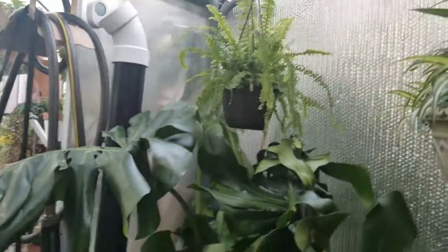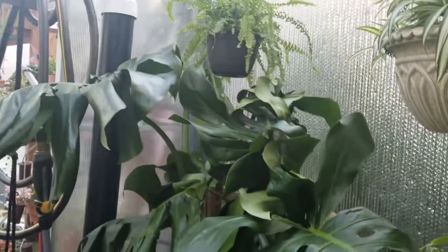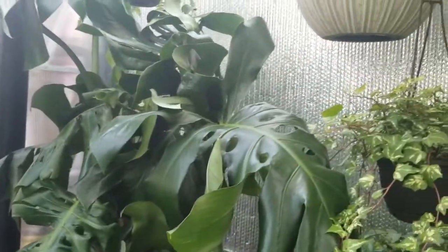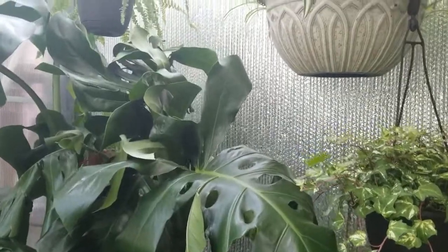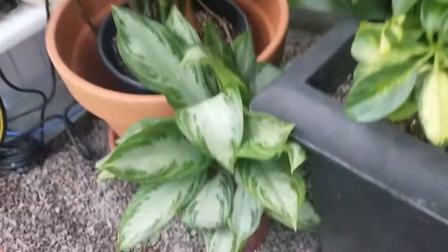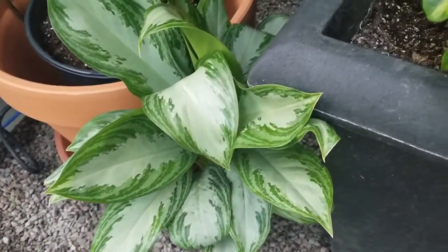So, I think we got everything in here taken care of, except for my monstera and the little fern there. So this is my monstera. I've actually got a couple. I've got one sitting outside right now. I've got this one, and then I've got a small one in the front. I do have that also.